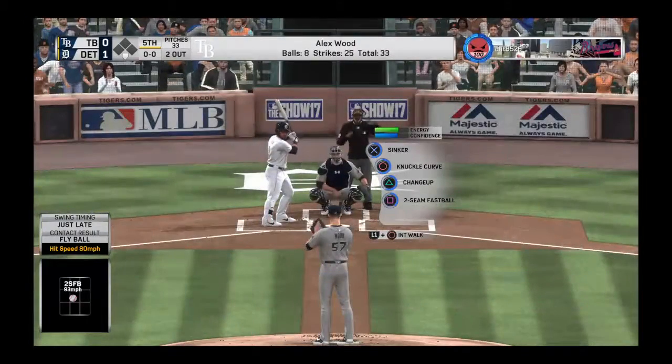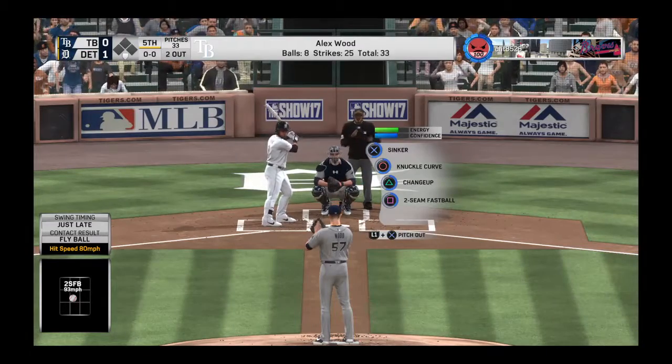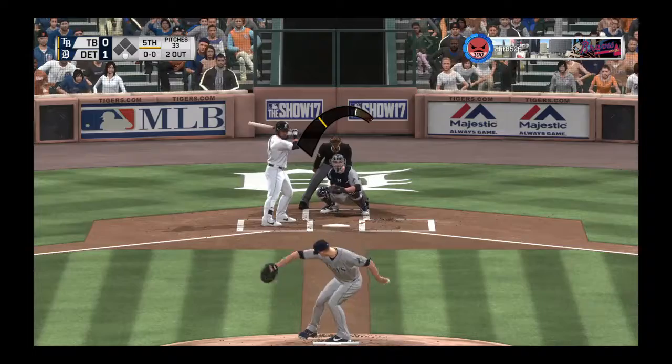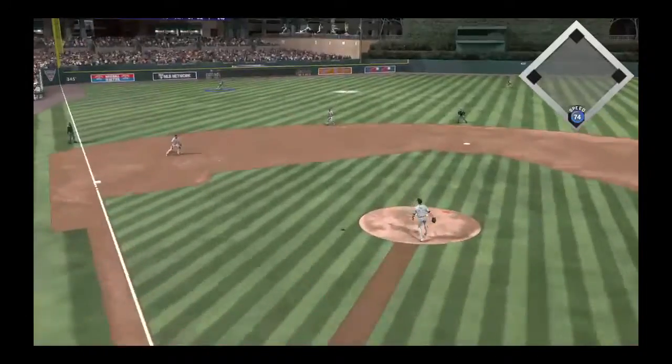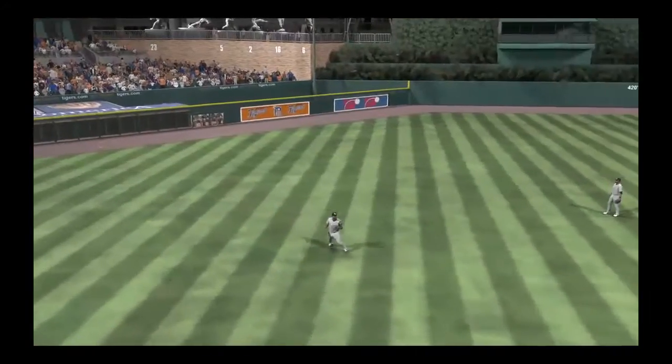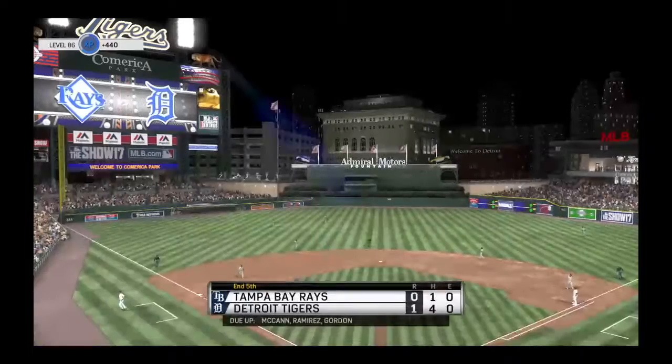In is Gerardo Parra. Comes into this at bat 0 for 1 in the ball game. Wood has his target. First pitch on the way. Lifted the other way to left center. And he'll get there in plenty of time to put this one away, and that ends the inning.